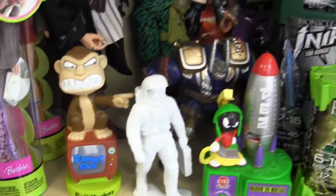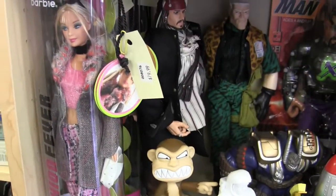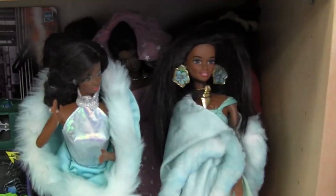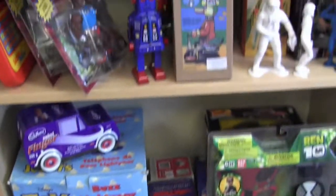Oh, Lucky's pot of gold. They're magically delicious. And, of course, the angry monkey. And, yeah, they do have Barbies. They have lots of stuff for everyone. No matter what you collect. If it's a toy, chances are you'll find what you're looking for here.